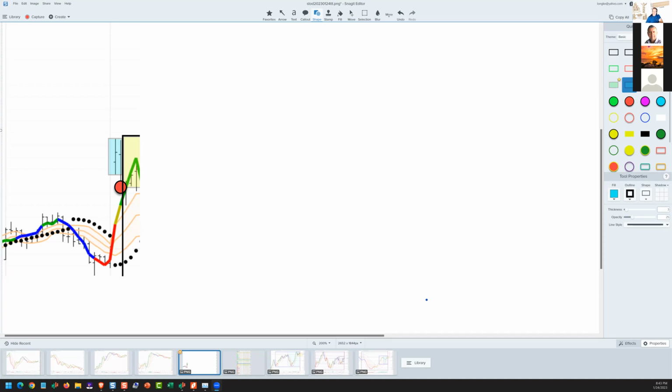Start with the sniper trade of the day. All righty, so we're working in treasuries, 3 minute. This was the close yesterday. Here's the gap up. This is the opening range 3. Second bar opens, collapses through the OR3. We get the short.